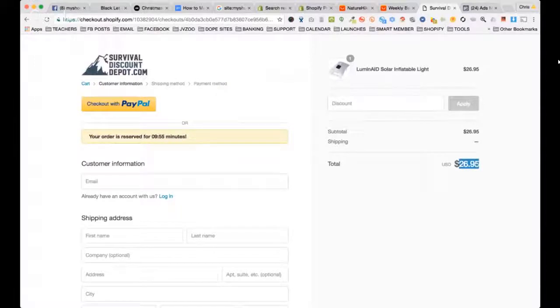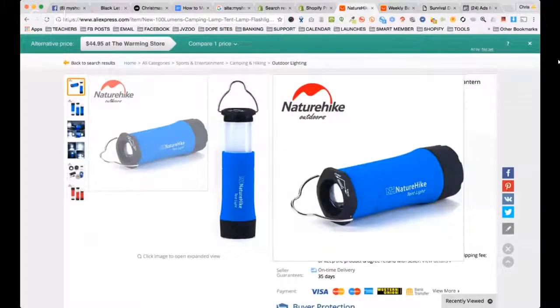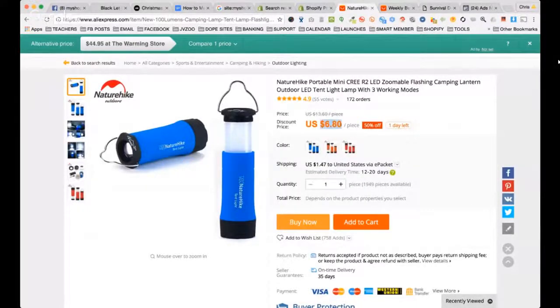And then out of this $27, you turn around and give $8 to this company. You're basically marking up the product. You give $8 to them and you give them the customer shipping address and say, here's all the money. Here's the $6.80 for the product, and here is the $1.47, so it's a little over $8, for the shipping. And here's my customer's address. Can you ship it out to them?